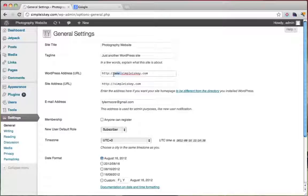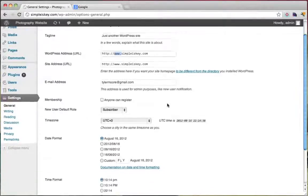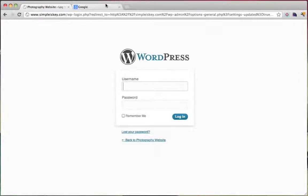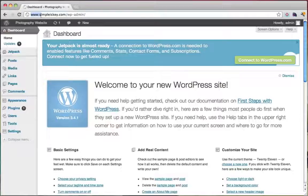Make sure you get this right. If you get this wrong, you will not be able to log into your website, and it'll be difficult for you to change it. You may have to delete WordPress and reinstall it. So let's just go to www dot on both of these. Make sure you get this right. Alright, and then we can click Save Changes. And once we do that, it's going to ask us to re-log in. So, with our new password. And now our website has a www dot in front of it, just like Google and Facebook and other websites.